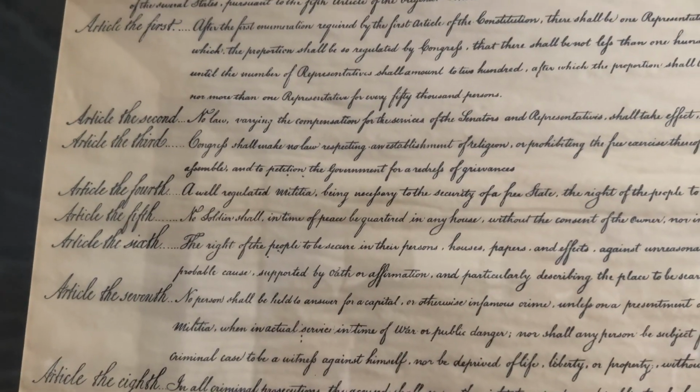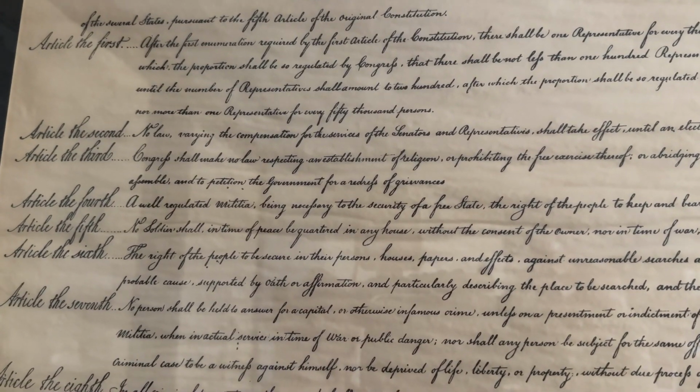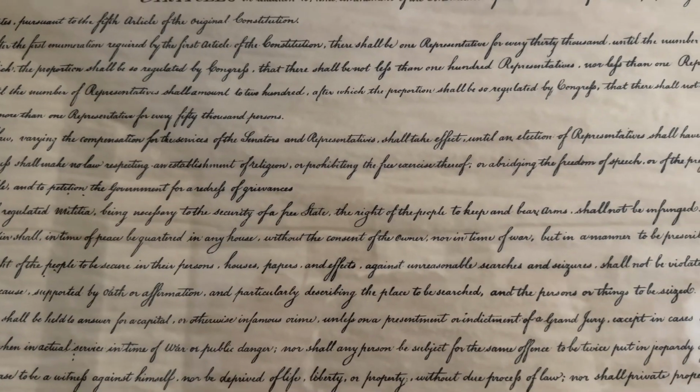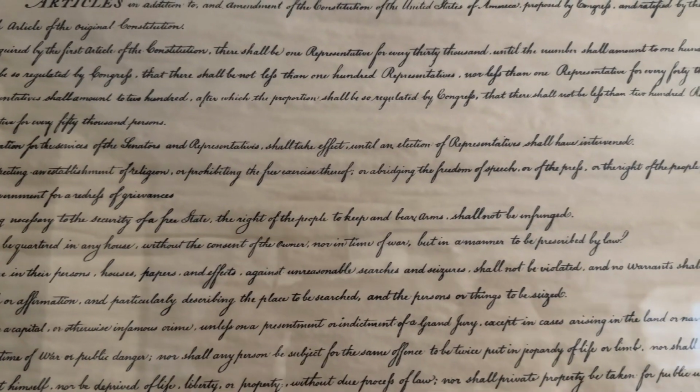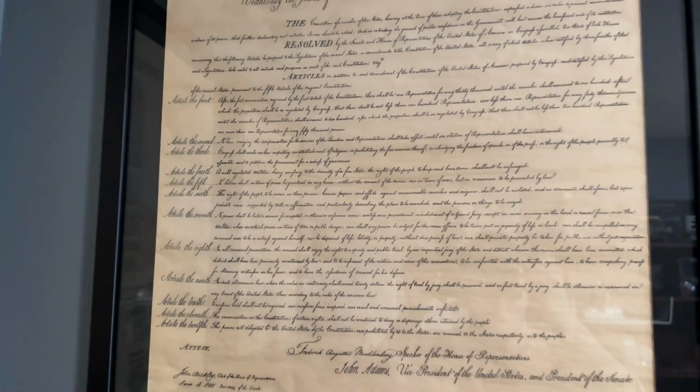So in case you're wondering, the Second Amendment was originally drafted as the Article the 4th: a well-regulated militia being necessary to the security of a free state. The right of the people to keep and bear arms shall not be infringed. Same verbiage, but it was the 4th, not the 2nd.